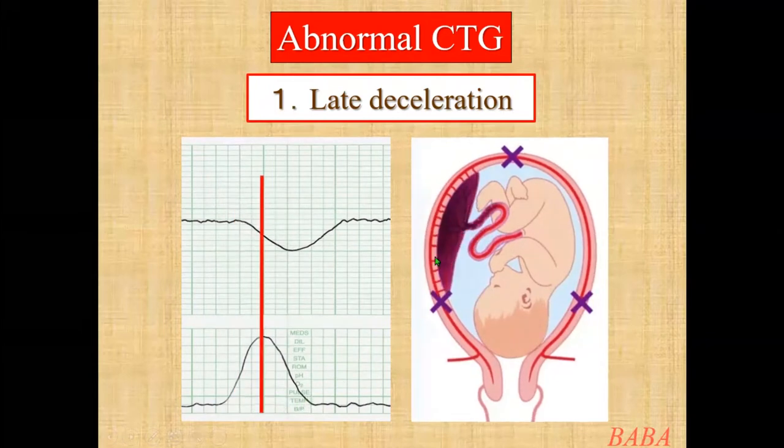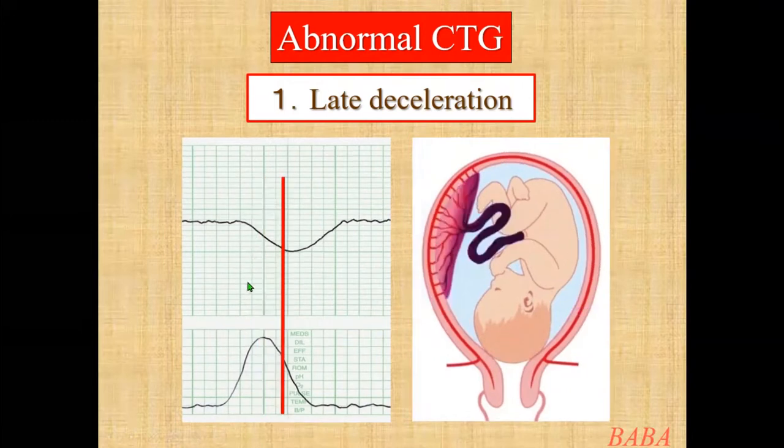Fetal blood with insufficient oxygen goes into the fetus through the umbilical vein, and oxygen concentration in the fetus decreases gradually. Chemoreceptors in the fetus react to the change of the blood gas concentration, and that information is transferred to the cardiovascular center, and the heart rate goes down. When the uterine contractions subside, maternal blood flow in the uterine muscles recovers and oxygen is supplied to the placenta again. But oxygen does not go to the fetus immediately. It takes time. Oxygen concentration in the umbilical vein and the fetus is still low and the heart rate does not recover.